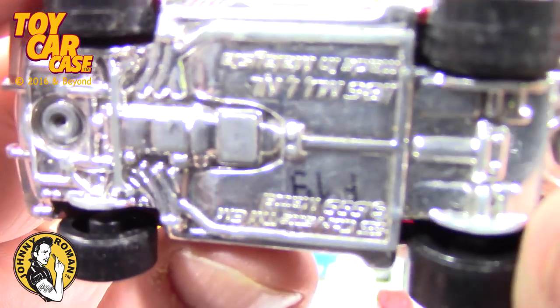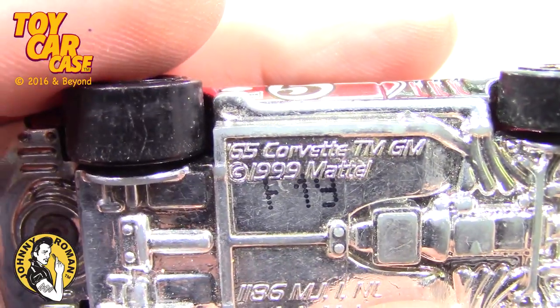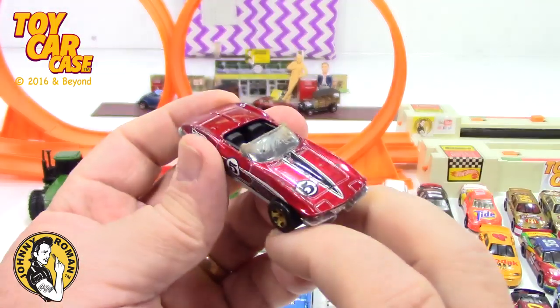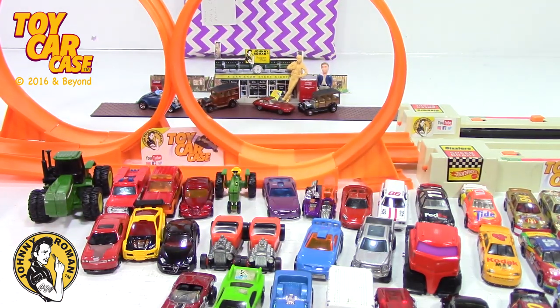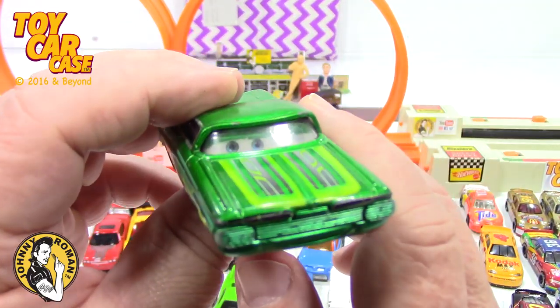Now, when you get a bin like this, they're usually from about the same era. Upside down, that's right. 65 Corvette from 1999. Oh, look at that. That is pretty sweet. Oh, we've still got some. Oh, look at this. Oh, cars.